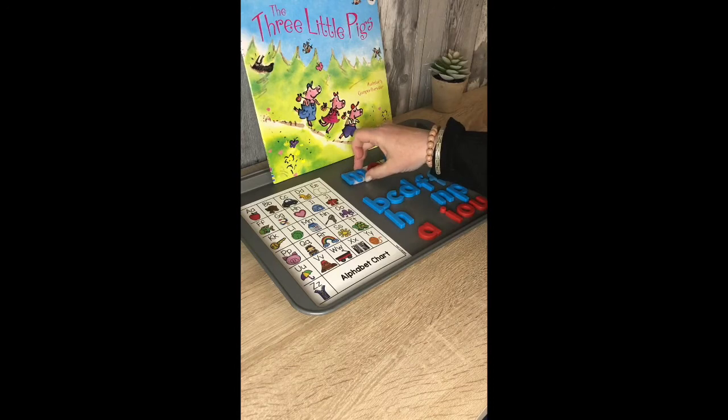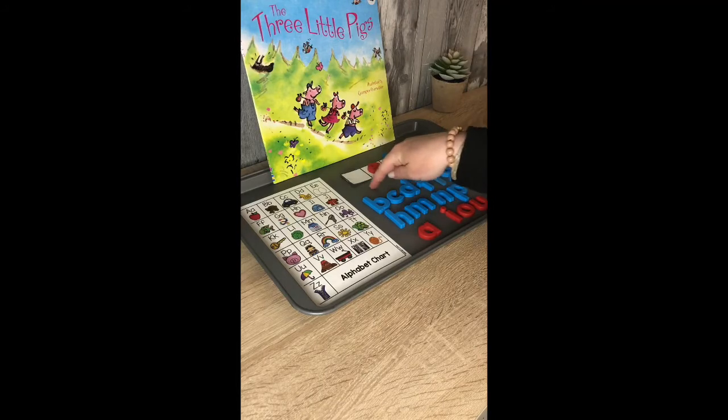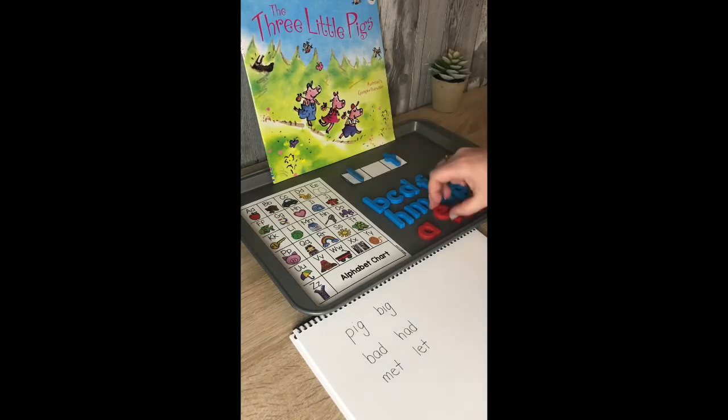Okay, and the other word was let. So the end of the word sounds the same. Let. Oh, let me grab that letter. I didn't have my L there. And then our next one is an L. Let. Let. So remember, you're going to write it down in your book. So I have met and let. And when you're writing the words, think about the size of the letters, whether it's a small, tall, or hanging letter.